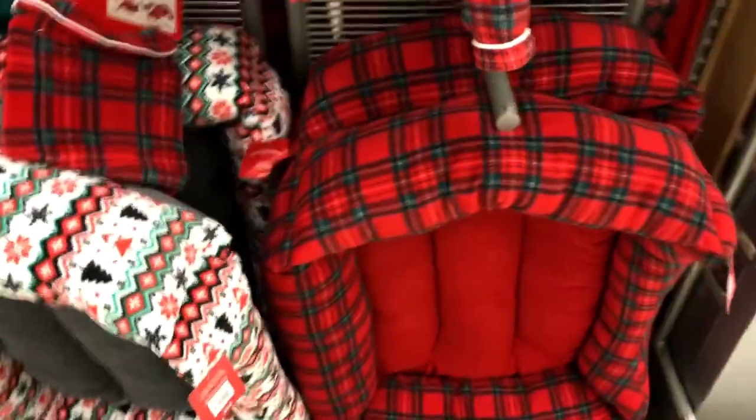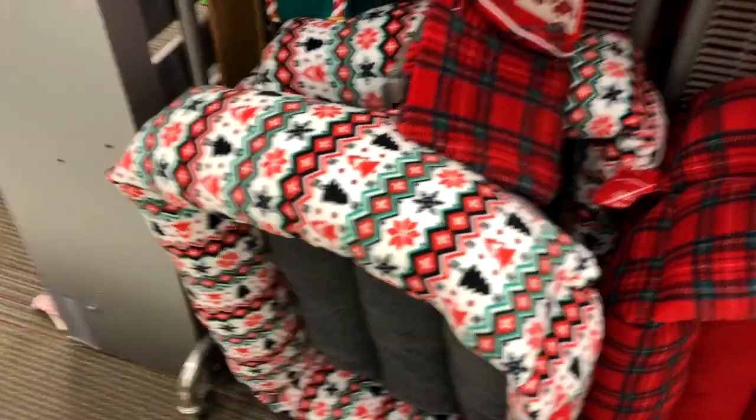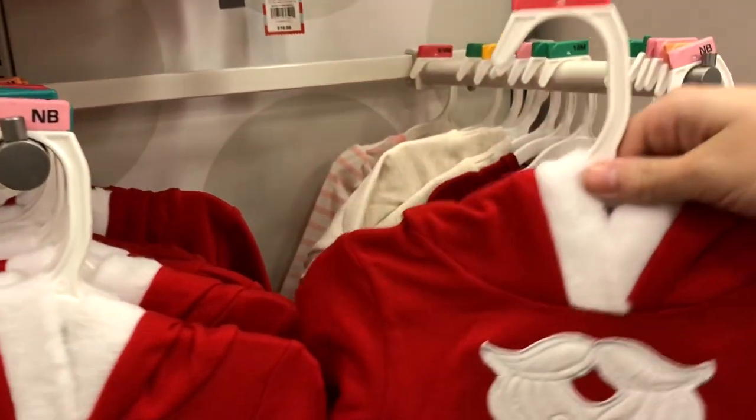I then went back a week later and bought these. You could even get a matching bed. But I like this one more. And I went back a week later and got this as well. This is so freaking cute. I'm really proud of myself.